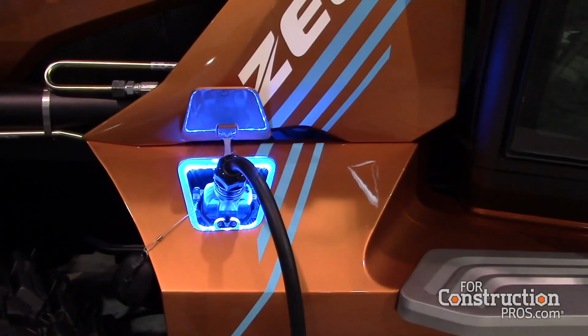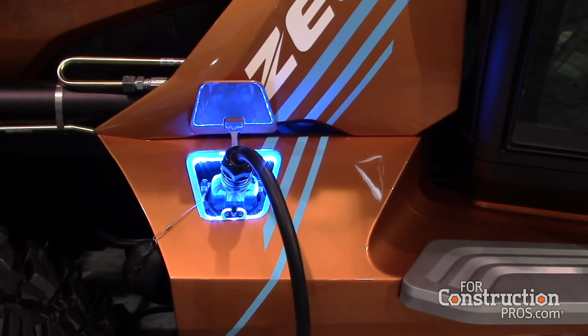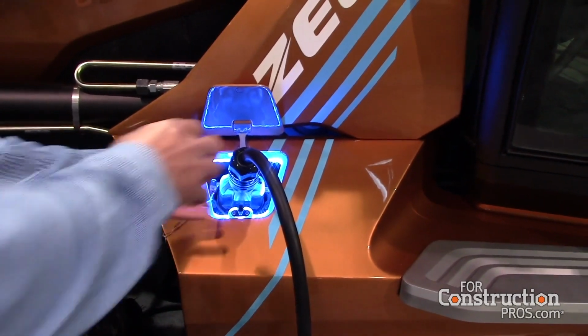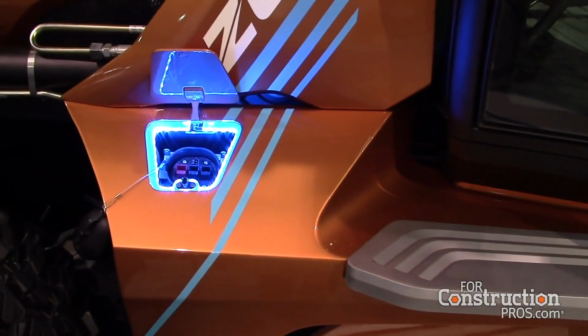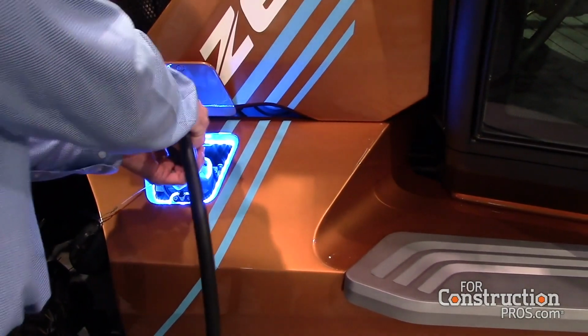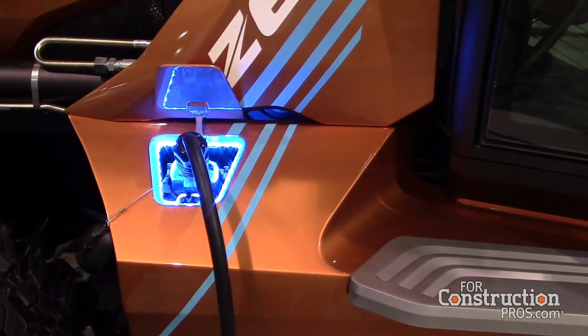The first is reduced service and maintenance costs. We've taken the diesel engine out of the machine and replaced it with an electric battery. So all of your daily maintenance checks, like checking the oil, checking the air filter, checking your coolant levels, you don't have to worry about doing that anymore. You're not going to get dirty, and you're not going to pay to fix the diesel engine and maintain it anymore.